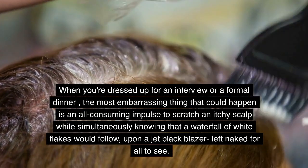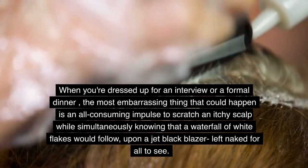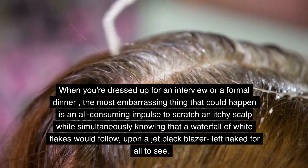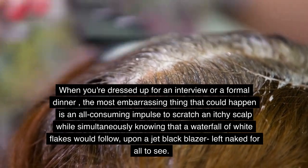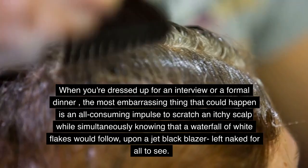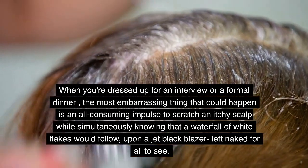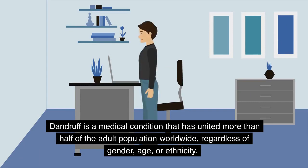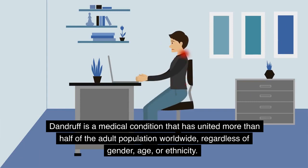When you're dressed up for an interview or a formal dinner, the most embarrassing thing that could happen is an all-consuming impulse to scratch an itchy scalp while simultaneously knowing that a waterfall of white flakes would follow upon a jet-black blazer left naked for all to see. Dandruff is a medical condition that has united more than half of the adult population worldwide, regardless of gender, age, or ethnicity.